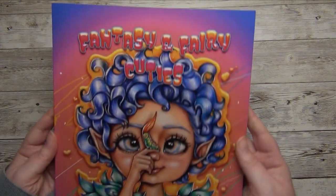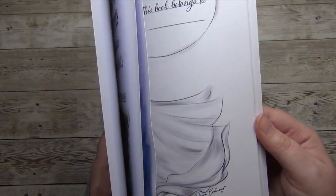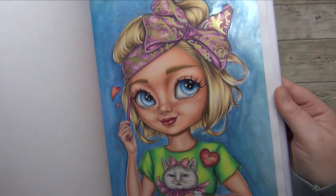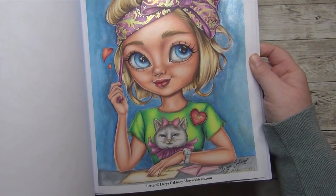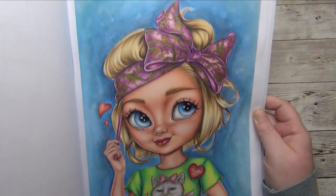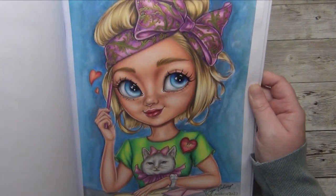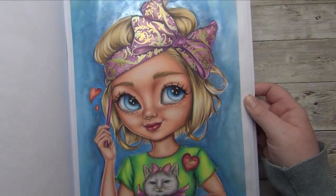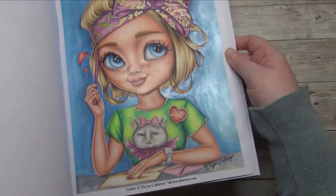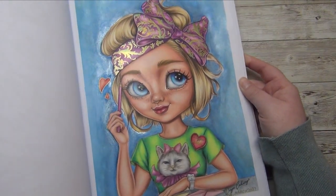each page. So then I've got this new book here, Fantasy and Fairy Cuties, also by Daria Sakisoy. And in this book I've actually finished this cute lady here, love letter, or it's a letter. I don't like the background very much on this one. It looks too splodgy, but the rest looks quite cute, I think. I love her blue eyes here, and the ribbon here, the hairband.